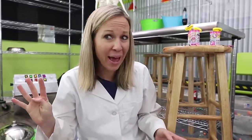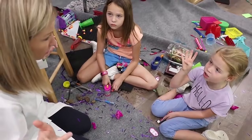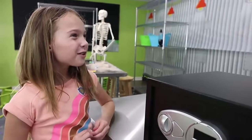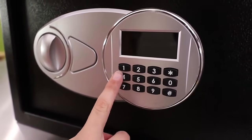Hey, wait a minute. We only had 1 little live pet bird, 1 Barbie geology set, and 1 electronic journal, but we have 4 Pick-me Pop surprises. 4 must be the number. We have all 4 numbers, 7, 3, 8, and 4. Let's open the safe now. 7, 3, 8, 4.